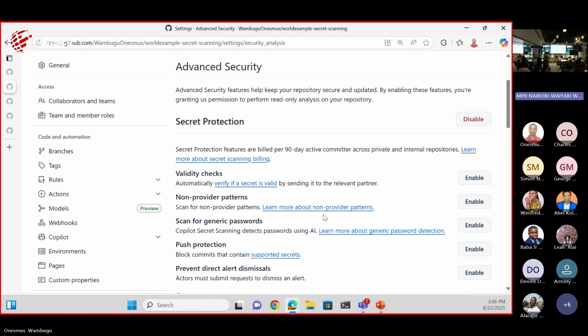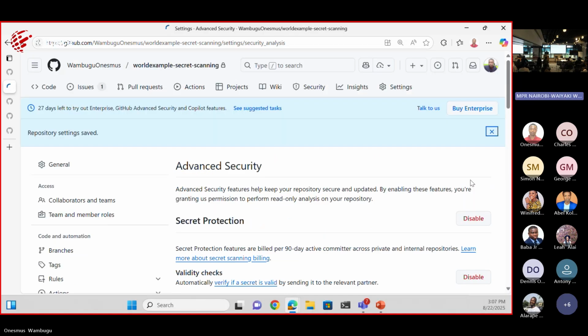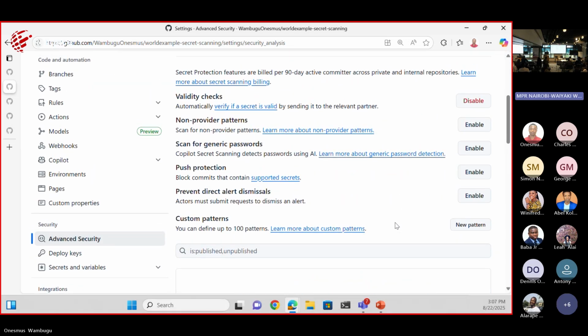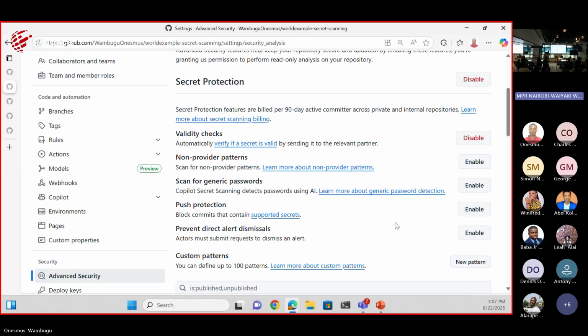You can enable validity check to make sure that once the secret has been found, GitHub will give you some information on whether the secret is still active. So I'm going to enable validity checks. And then you can also scan for non-provider patterns. Maybe some patterns are not in the providers in GitHub, so you can go ahead and enable these patterns.